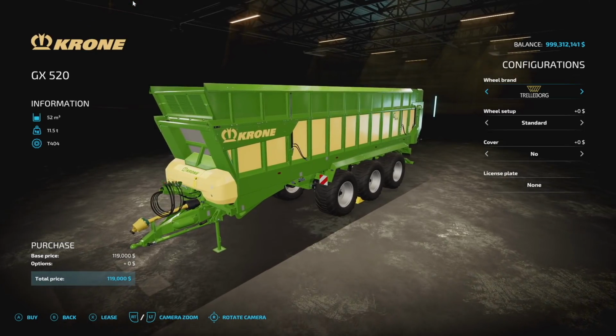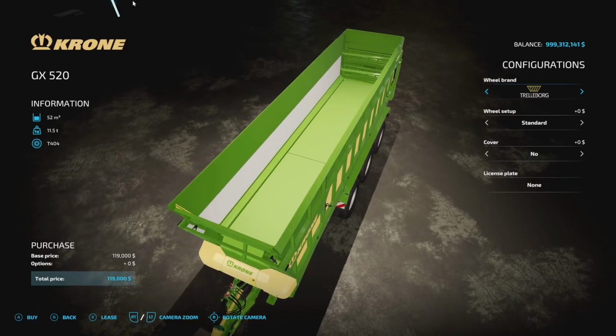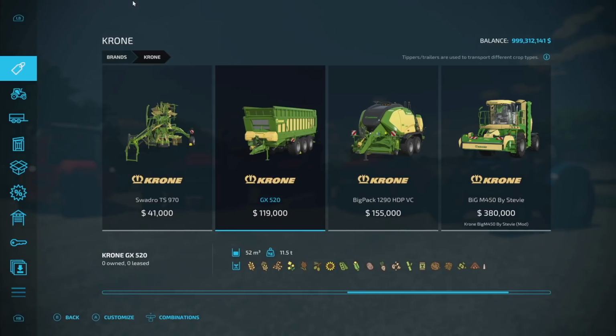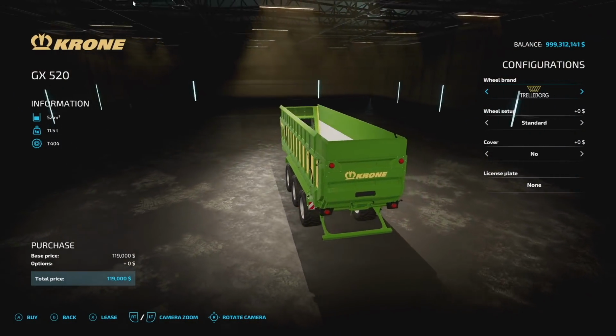This is the GX 520 trailer. And that's a big trailer, 52,000 liter capacity, 11.5 tons, and get this, it's 9 slots, and it holds everything. Look down there at the bottom, and look, it's moving now. That's so cool. I love that. Yeah, this will hold everything, so this is going to be a super popular trailer, I am sure.